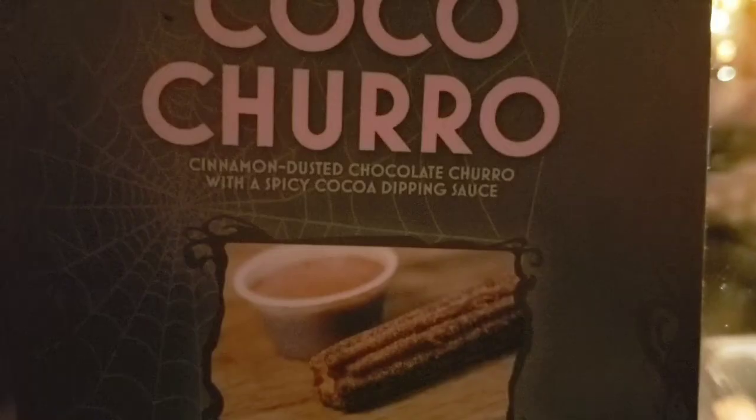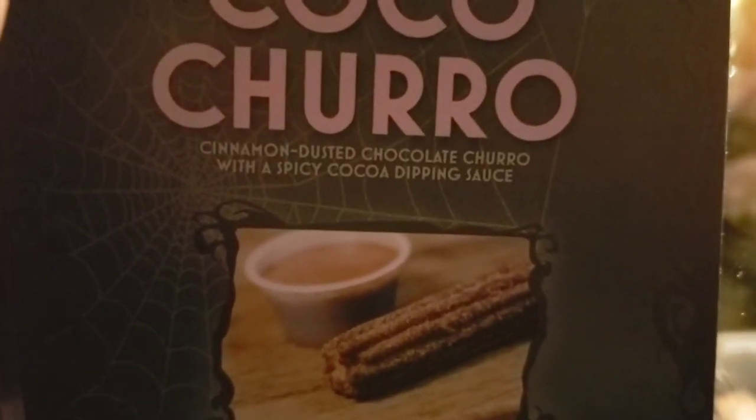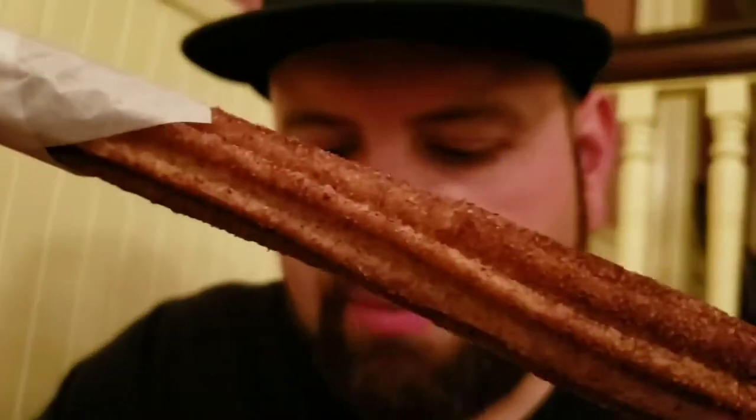Just outside the Golden Horseshoe, across from the entrance to the Mark Twain boat landing, we'll find this churro cart. Their seasonal churro for Halloween time is a coco churro. Like I mentioned, dusted in an abuelita chocolate and served with a cream cheese dipping sauce. Should be quite delicious. So I was completely wrong. It's a cinnamon dusted chocolate churro with a spicy cocoa dipping sauce. Thank you. The sauce is going to be a spicy chocolate, and this is a cinnamon cocoa type of sugar dusting.